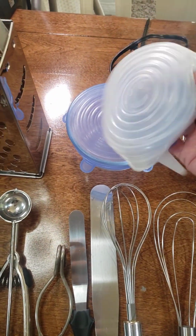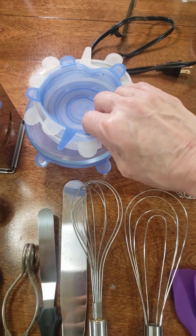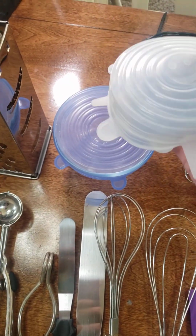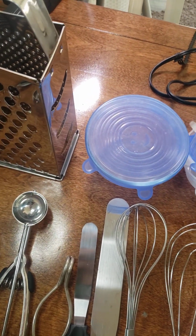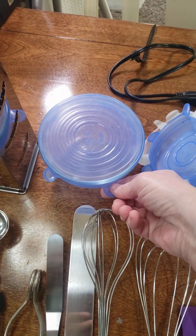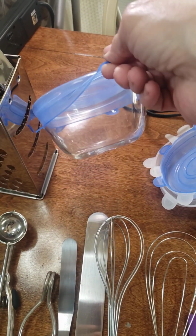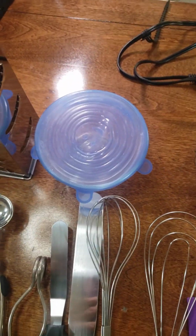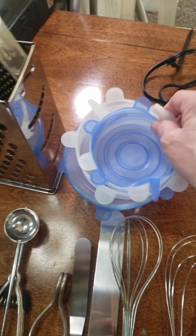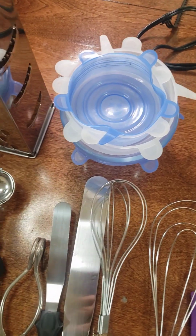Up here, I have a bunch of these silicone lids. This is just a small sampling of what I have. I don't know if any of you have tried these. They are fantastic. Here I just have two sizes, but they really do grip on your dishes. So they have square ones. I don't have any square containers that I would need them for, but go ahead, give them a try. It's a whole lot better than trying to saran wrap bowls that don't have lids that come with them.